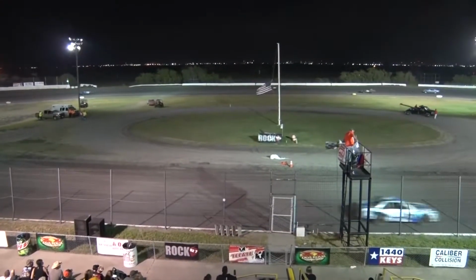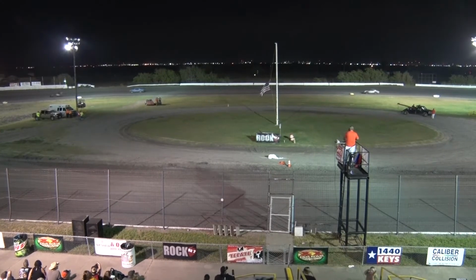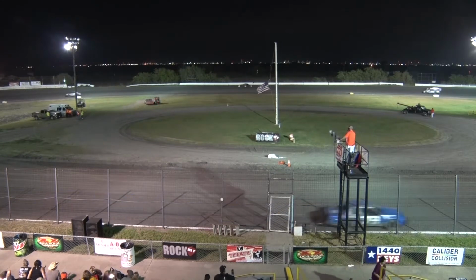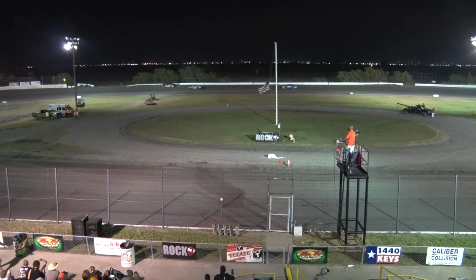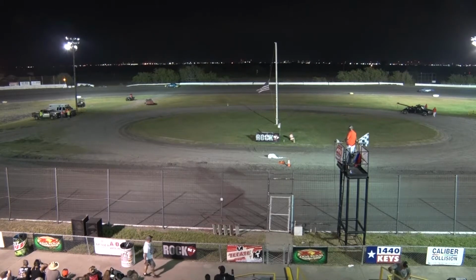Logan Shunka in second. Third spot going to be Jesse Sandoval. Fourth spot will be John Ramirez. Fifth spot will be the 20 of Marsha Hall. Sixth will be Derek Rimmers in the 98. Alexis Hendricks, seventh. And your eighth and final transfer spot will be Chad Miller.